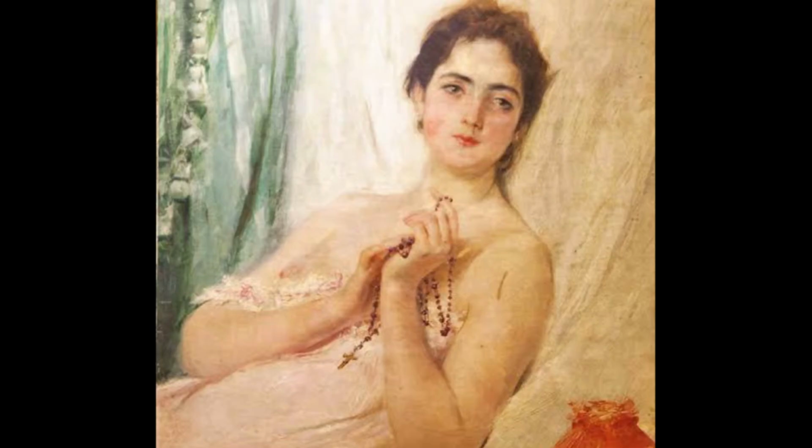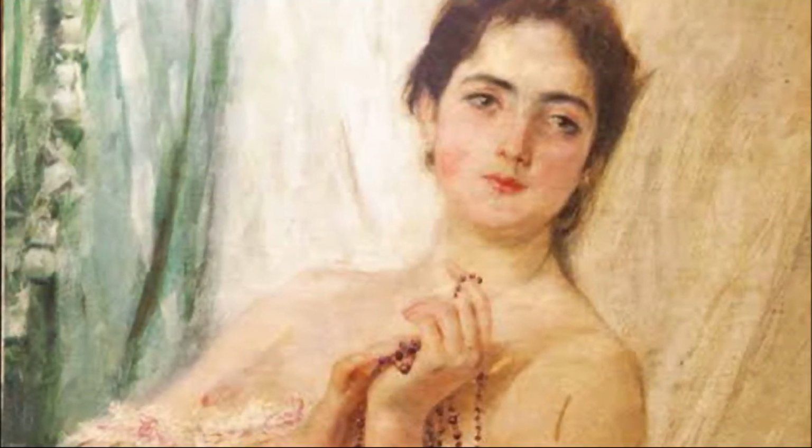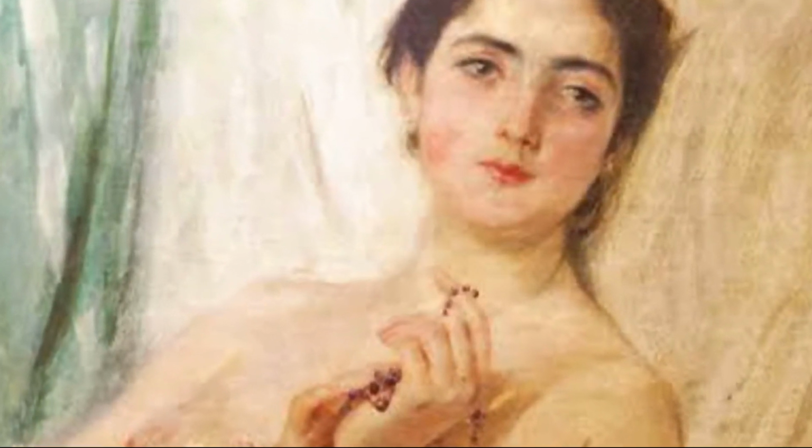Some curators allude that she may have posed right after a sexual interlude, pointing to her flushed cheeks and the slightly undone nightgown that reveals part of her right breast, a kind of 19th century wardrobe malfunction. The contrast between her seductiveness on the one hand and her piety on the other is said to be a Victorian concept in art.